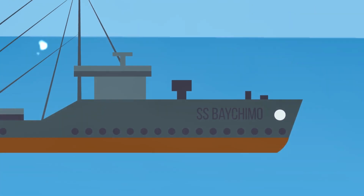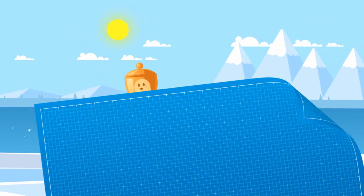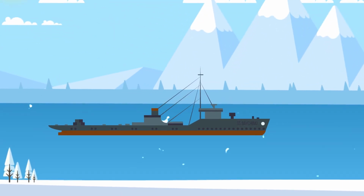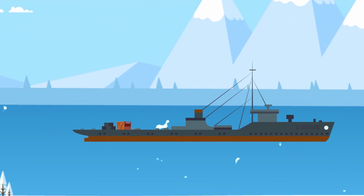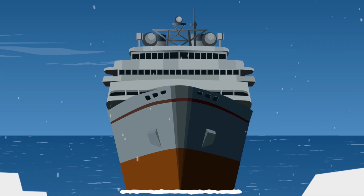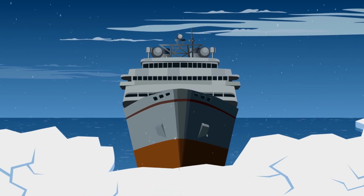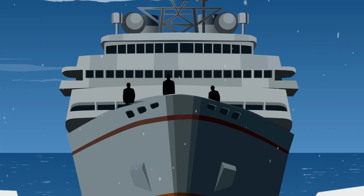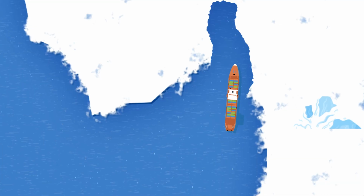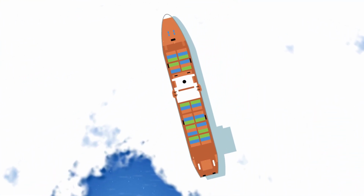SS Bechimo is perhaps one of the most notable ghost ships in history. This large cargo steamer was built in 1914 in Sweden and plodded its way dutifully over 16 years, trading provisions for pelts with native tribes of Alaska and Canada. But then, on October 1st, 1931, Bechimo got caught in pack ice. At first, it seemed the crew would be able to wait it out and continue on their route because the ship broke free in a couple of days. But in less than a week, it became caught again, this time for good.